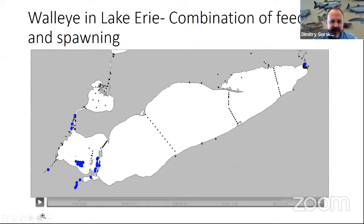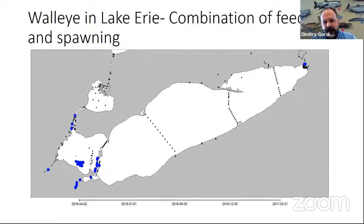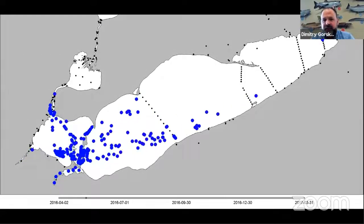The last example that I'm going to share is from Lake Erie. This is a study that some partners have done with walleye. The walleye all reproduce in the streams all the way on the west end of the lake. Then when they leave those streams and rivers, they enter the lake and disperse all over the lake, using the entire lake as a feeding ground.